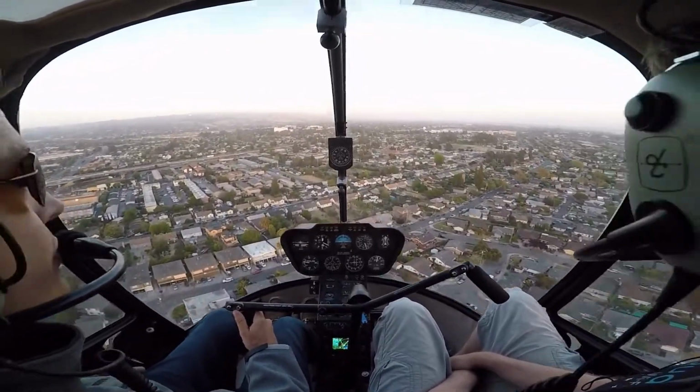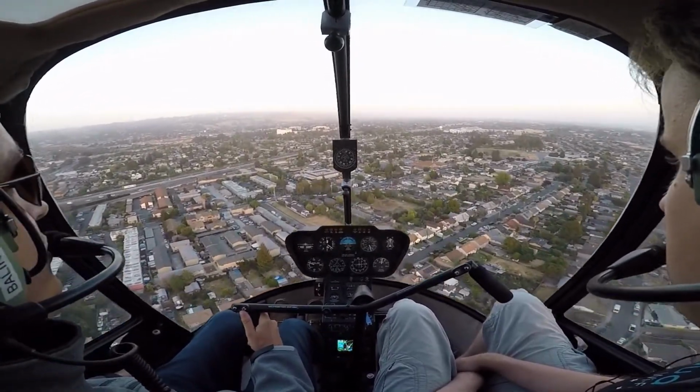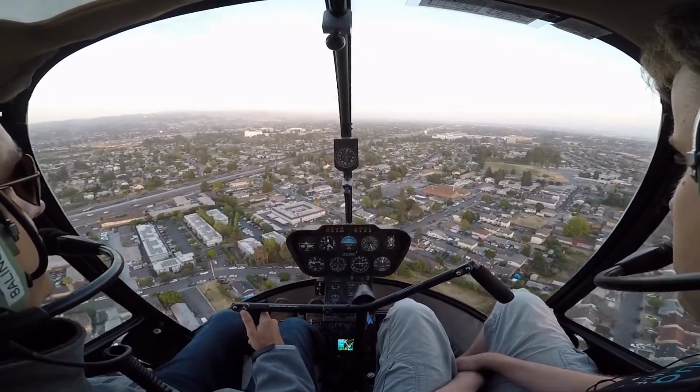Tiger 797, traffic on right downwind departure, helicopter altitude indicates 300. 797. Cessna 429, taxi to parking via taxiway Alpha. This frequency, have a good night. Taxiing to parking, have a good night tonight.